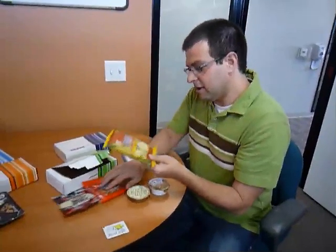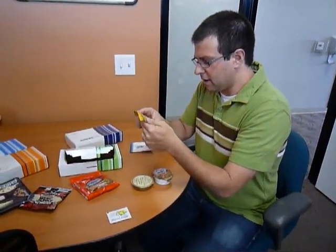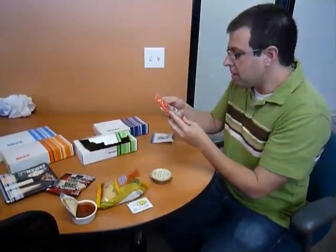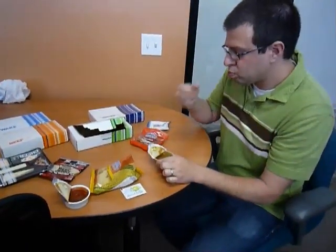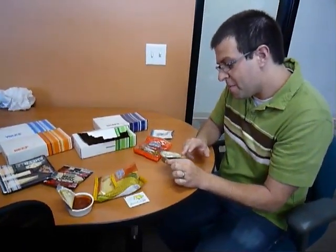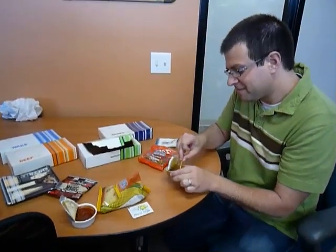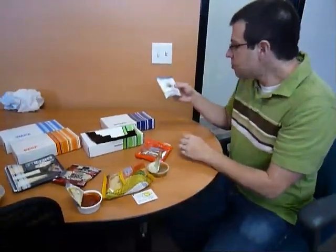All right, we got some tortilla chips. These look pretty good, actually. Holy, 10 grams of fat in this guy. Chips and salsa. Pretzel sticks, and then this goes with the pretzel dip. Oh, it's like, I mean, it's good. Oh, well, the number one ingredient is sugar. Then mustard. It's good, though.